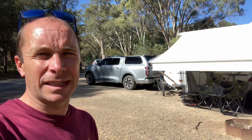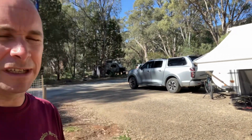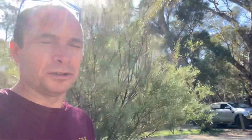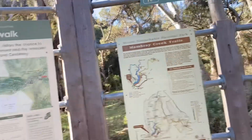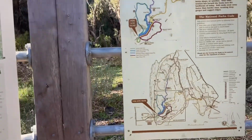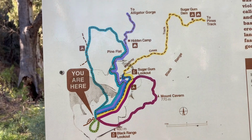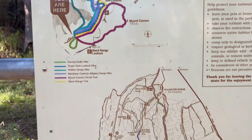So we're now back into the national park, the other side of Mount Remarkable. We're just set up here at Mambray Creek. So, pretty cool national park campground, and it's nice. Really big plots here. We're just in Mambray Creek campground, just literally up the road there. Yeah, this is it here. There's quite a few walks you can do from camp. There's loads of different loops, all ranging in length.